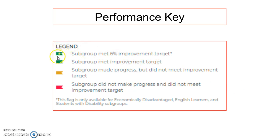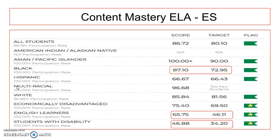So whenever you see this star in green, that means the subgroup has met above the 3% improvement target. And if we see a green legend like this, the subgroup met the improvement target. Yellow is going to be subgroup made progress but did not make improvement target. And red is going to identify subgroup did not make progress and did not meet improvement target.